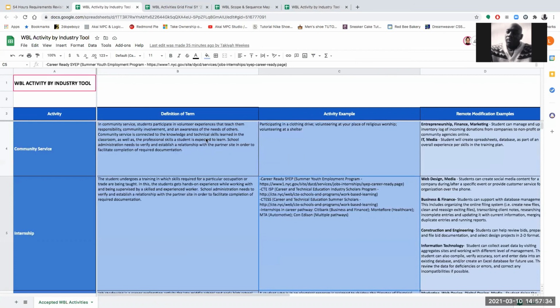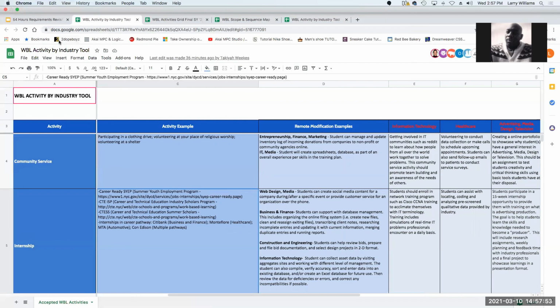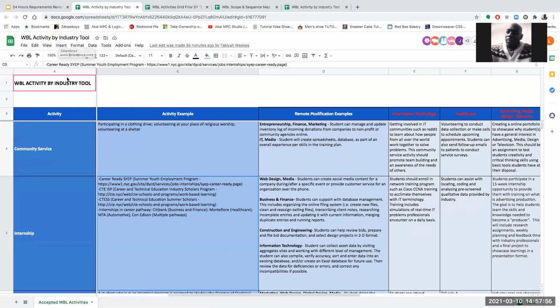For each activity, depending on your industry sector, you can see what potential activity your students can experience. We also included a column here for remote modification examples, just to show how some of these activities translate to being used remotely. And then by sector, you can see examples based on industry. So it's not a list that encompasses all industries, but we wanted to share it because it can be built out, or it can also be useful as is.